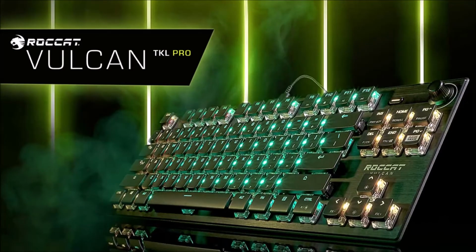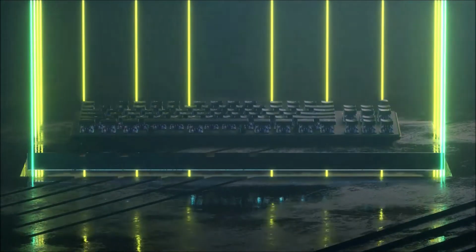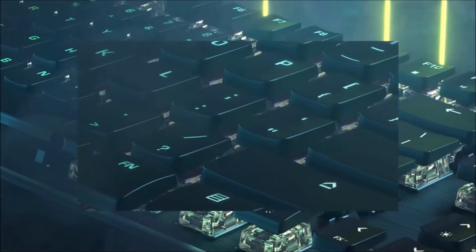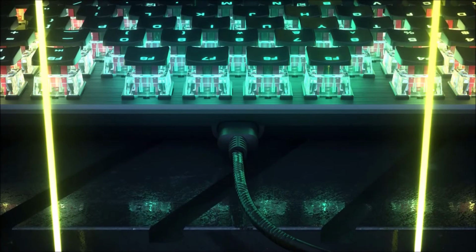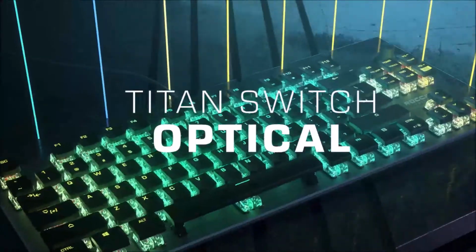Roccat Vulcan TKL Pro, an incredible ten keyless keyboard with optical switches and a faultless design. The Roccat Vulcan TKL Pro is a big-time keyboard in a small body. The headline here is Roccat's optical switches, which use beams of light to detect a press instead of mechanical movement. It still has a deeply satisfying click, but offers ludicrous speed for its response times.